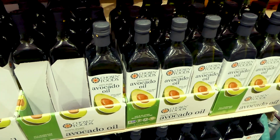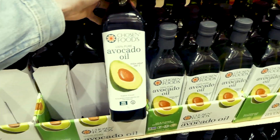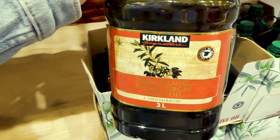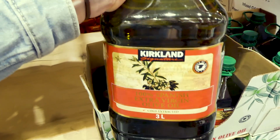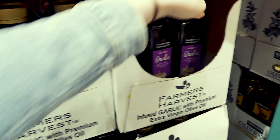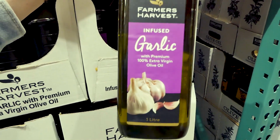And then the other oils that are really good for keto at Costco are the avocado oil. So this is 100% pure. This is 1 liter for $16. There's also, this is a new product now, so Kirkland Signature now has 100% Spanish extra virgin olive oil. So this is 3 liters for $19. They still have the garlic infused from Farmer's Harvest. This one is 1 liter in extra virgin olive oil, and it is $12 for this bottle.